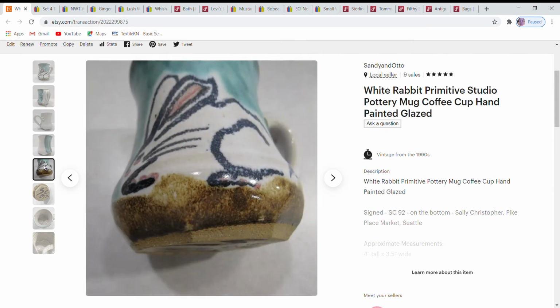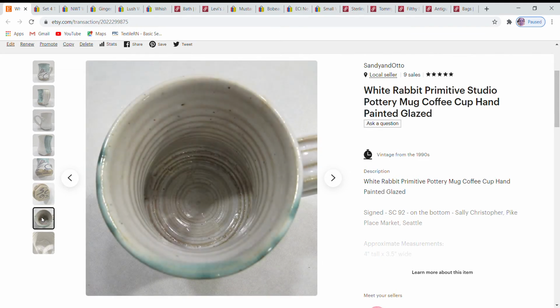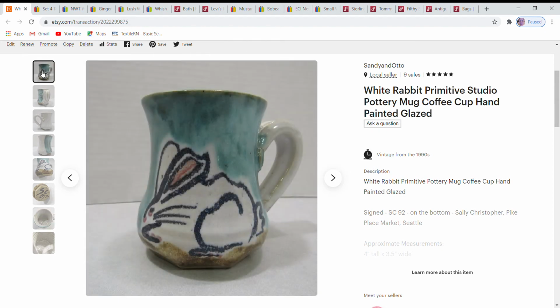And why I kind of used the word primitive in describing, you can see it had a really nice base on it, and even the inside had a very primitive look to it. But I really liked the bunny that was on the front. I thought that was really well done.